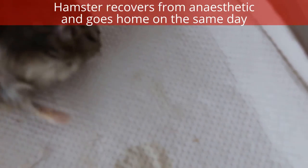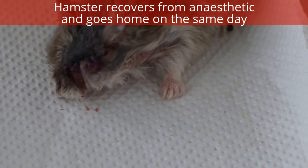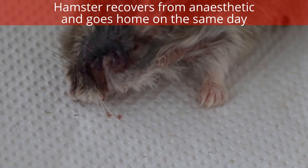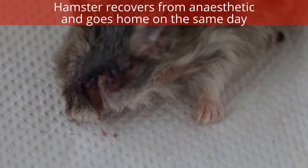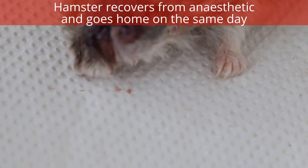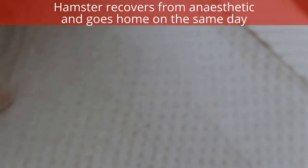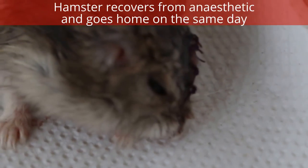And as you can see, the stitches are there, but because they are purple in color, you can't see clearly. And the upper and lower eyelid has been stitched up, that's why you can't see the eye. A bit of bleeding, not much bleeding. And he's really tired, you can see he's not moving much now. But overall he definitely has recovered from anesthesia. I shall give him some food.